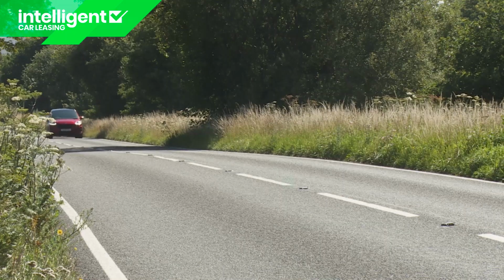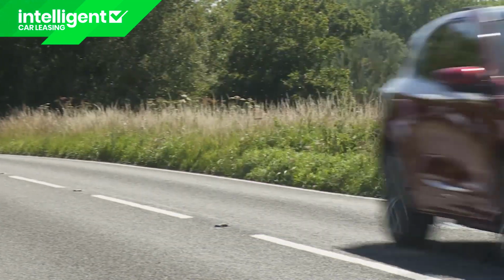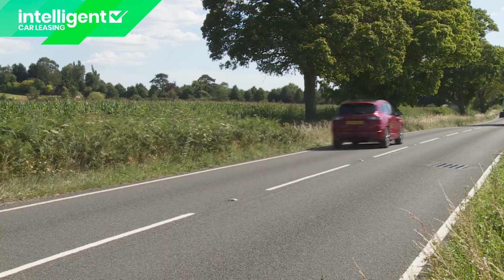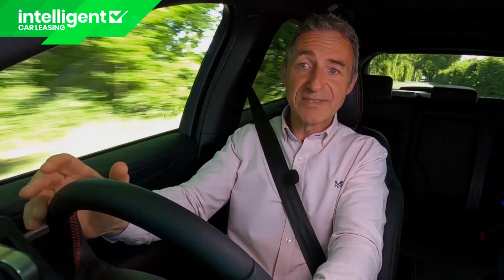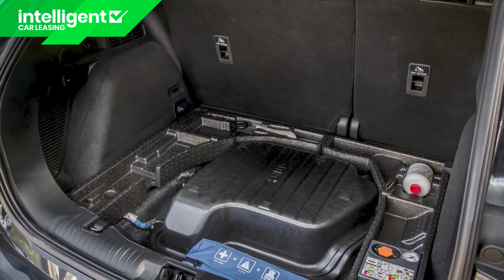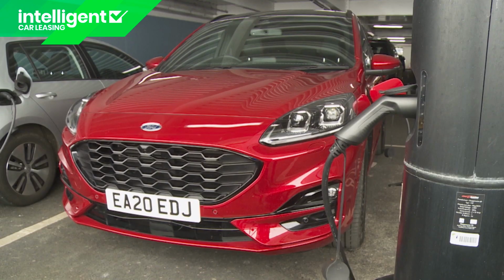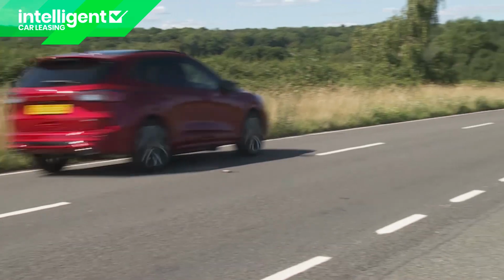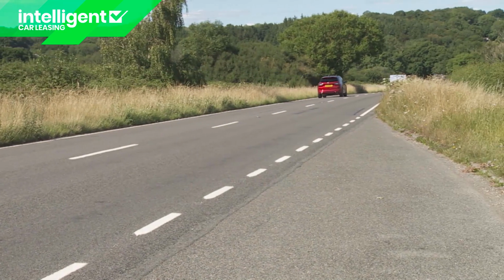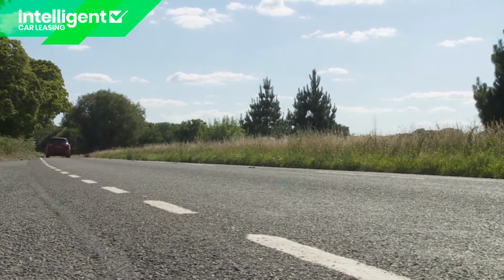Now this is front driven only, and it uses that Duratec power plant paired with a 110 PS electric motor, and it results in a useful total output of 225 PS. The electrified element of this whole setup is powered by a decently sized 14.4 kWh lithium-ion battery, and the whole shooting match is mated to a CVT automatic gearbox. Keep the battery cells topped up, and theoretically up to 35 miles of WLTP rated electric driving range is possible, although a 25 to 28 mile range expectation is probably more realistic.